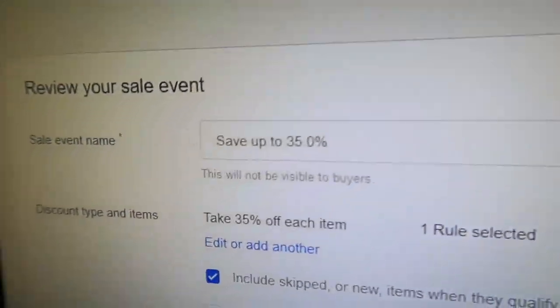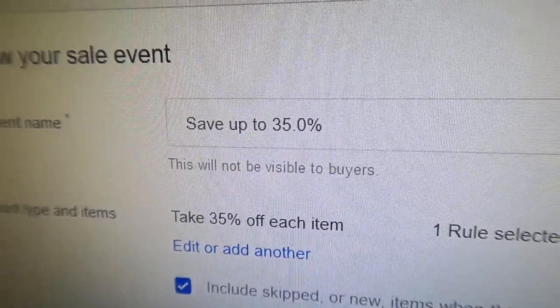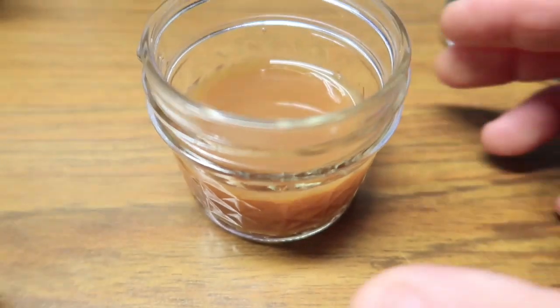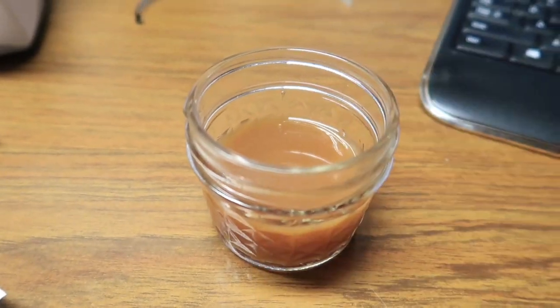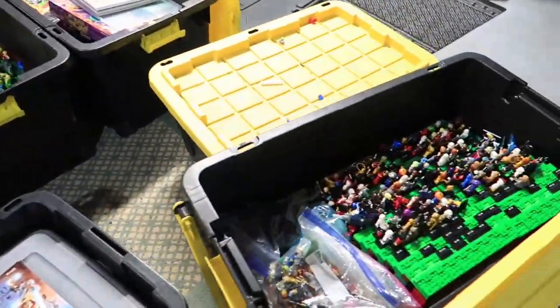Well, I'm not sure when I'll get to 1400 on eBay, but this will definitely not help me this weekend sale. Enjoying the fresh apple cider. It's about 5 days old now. It is so delicious. All right, we have a live show tomorrow. We're going into the wild.